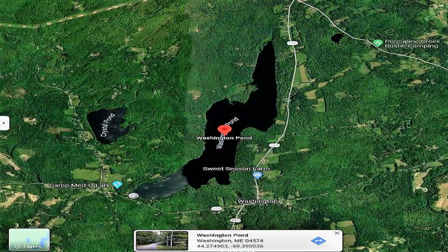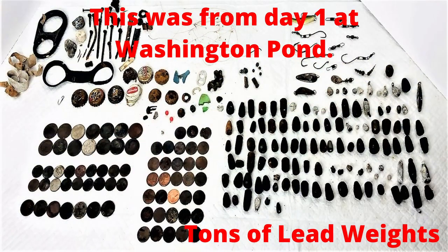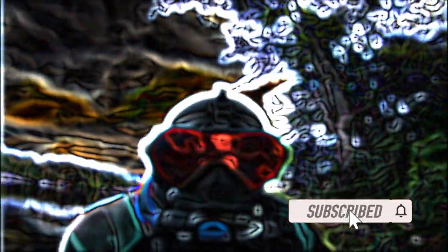We actually just got done over at Crystal Pond. I've decided I've got a couple hours of daylight, so I'm gonna go over to Washington Pond. So here we are, back at Washington Pond. This is a spot I've got more lead weights out of than any other place ever in one dive. Well, let's get in, get funky, and see what we can find.